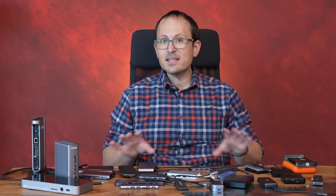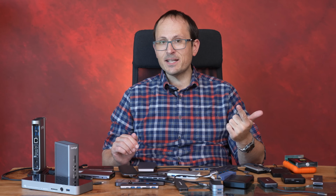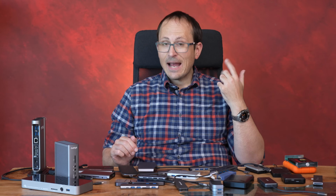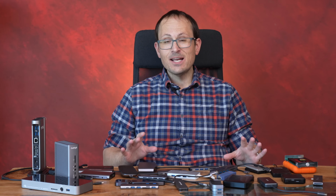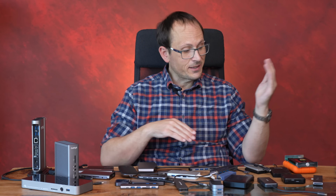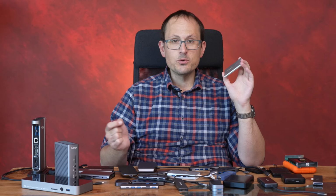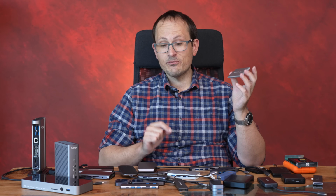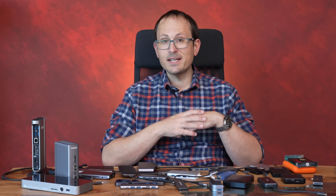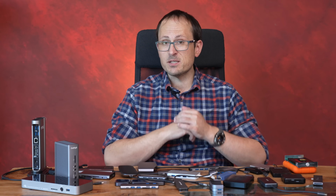But note, to get the ultimate performance, you need your computer and the port that you're connecting to, and the hub, and the device you're using, and the cables, all to be running at the same high level. If you get a USB 3.1 capable drive, but then you connect it to a hub using a USB 2 cable, you are not going to get anywhere near the same performance. So throughout this, I'm using the best quality cables, and you really want to consider that in your overall strategy to get the best performance.